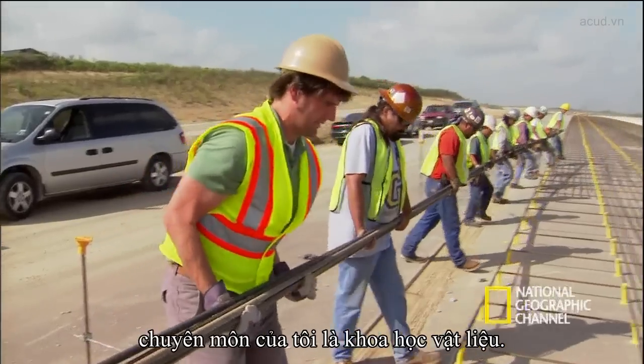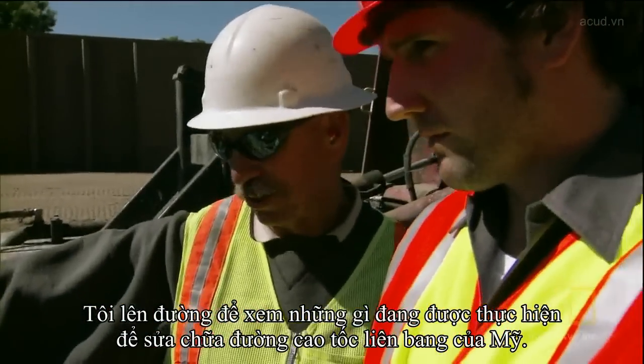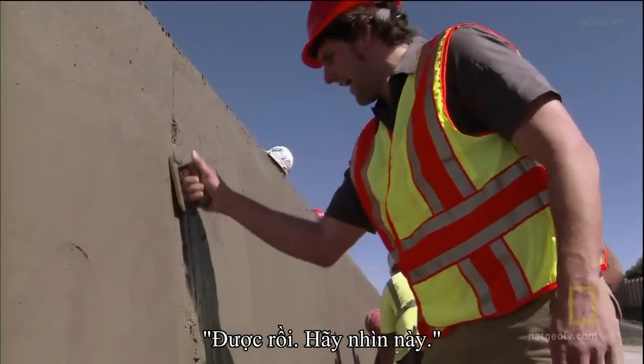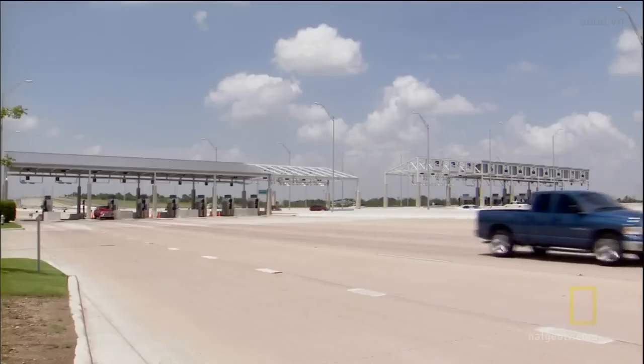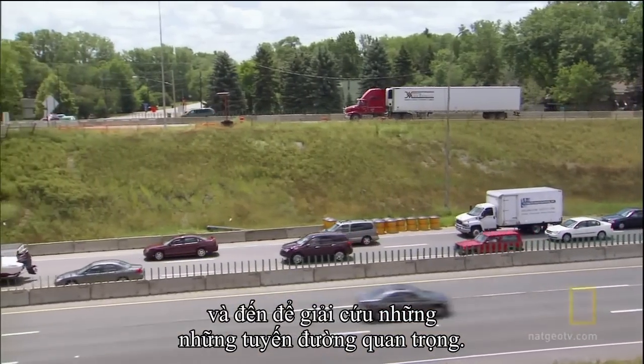Armed with my expertise in materials science, I'm hitting the road to see what's being done to fix America's interstate highways. Here you go. Look at that. Right now, engineers and construction crews are working to build new highways and to come to the rescue of those we already depend on.